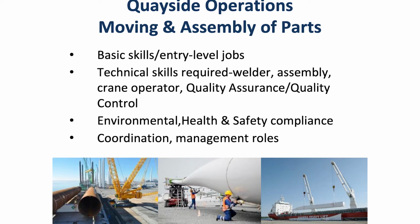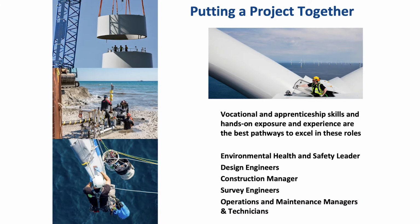There's also environmental health and safety compliance issues and coordination and management roles. These jobs require a high level of skill and training in how things go together, safety aspects, and technical repair and maintenance, as you can see from the person on the ropes repairing the fiberglass of the turbine blades. We also have, in the second photograph down, cable work. So there's cable laying and cables coming from offshore and making landfall. So we have lots of technical construction jobs here.